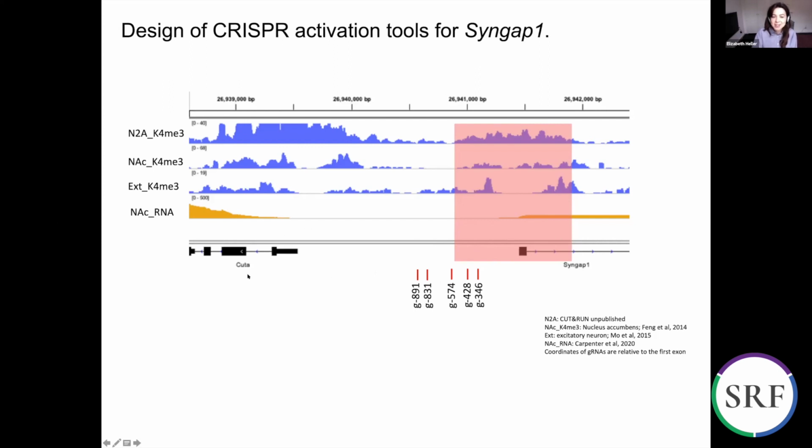And these are the kinds of specific controls that we will measure in order to make sure that our tools are completely specific. We've done this work for, I don't know, a half dozen genes now expressed in vivo to great success, both in manipulating the gene's expression in specific brain regions, as well as specific cell types, and been able to affect gene expression and behavior of animals.